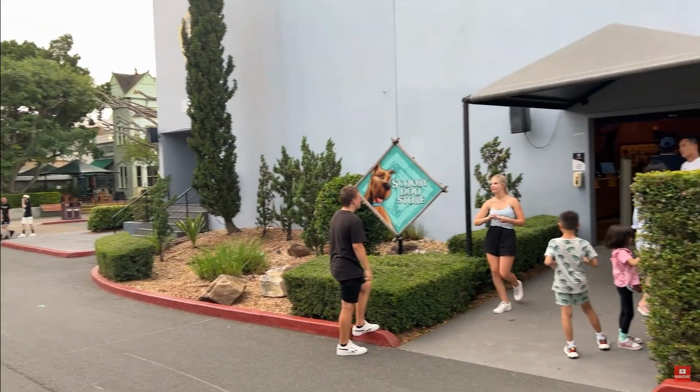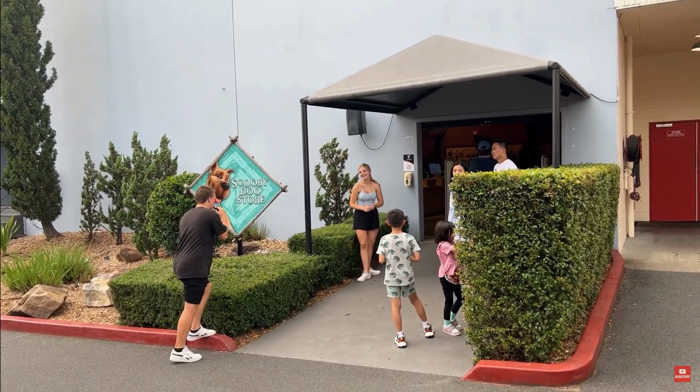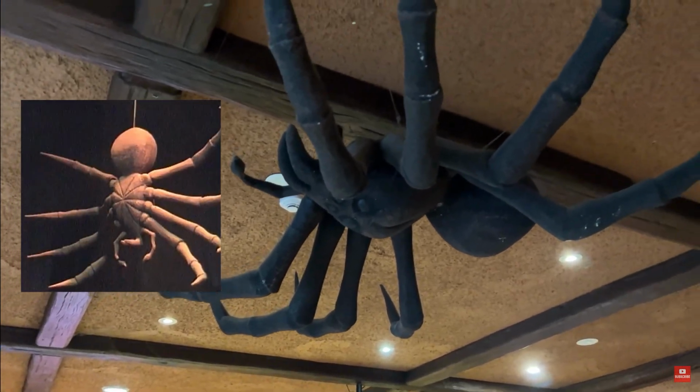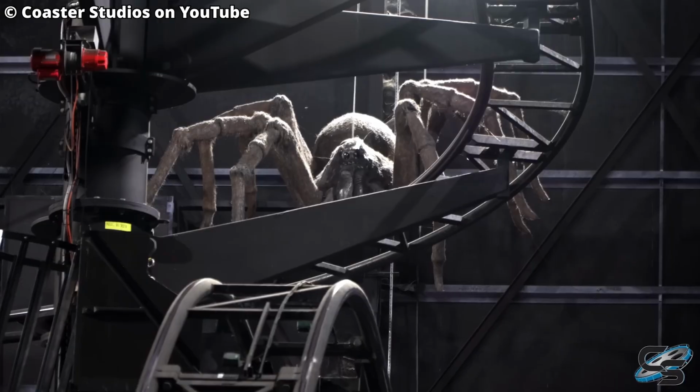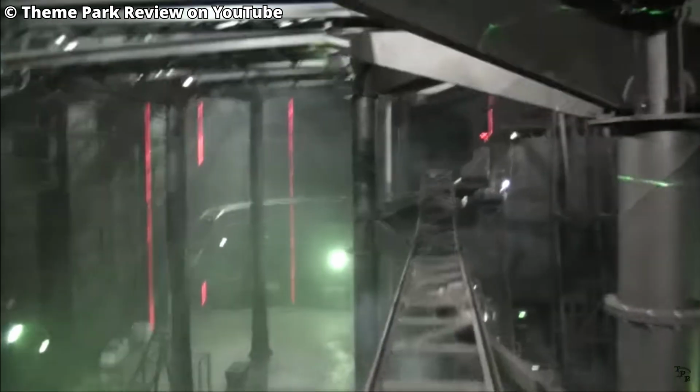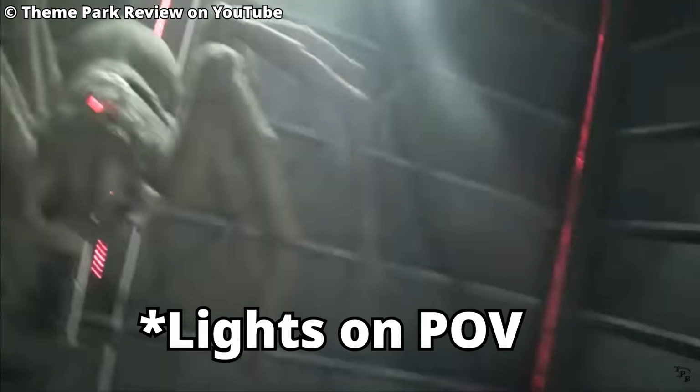Props can also be found in the Scooby-Doo Spooky Coaster, with many living in the exit gift shop, including some of Aragog's spider family. Speaking of Aragog, the big old spider himself can be found inside the ride, sitting in the main disco coaster room. Spider! Big spider! Whee!